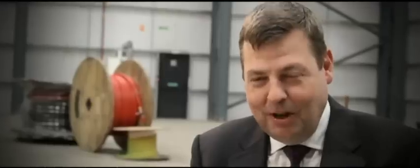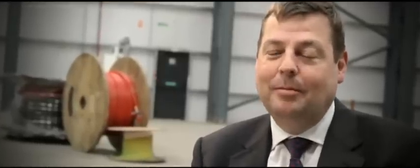I'm Andrew Donaldson. I work for SSE. I'm SSE's offshore engineering manager. We will manage the build of offshore wind farms, and then most importantly, we will generate the electricity from those wind farms.